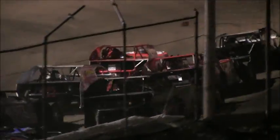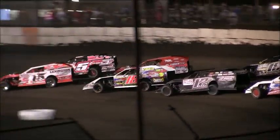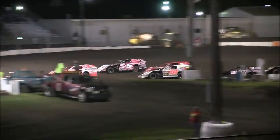gonna have to get back towards the front. 4 in the book, 6 to go, 1 shy halfway. As we're trying to complete the heat races. Fast Shafts heat number 6, back underway.